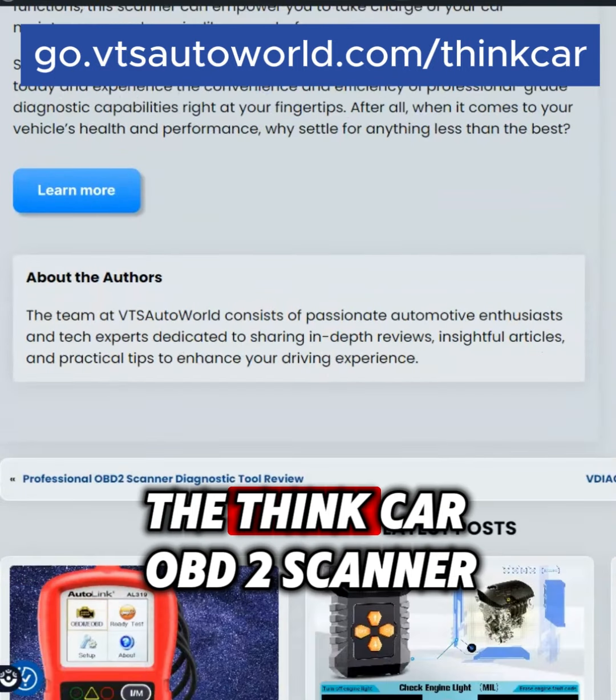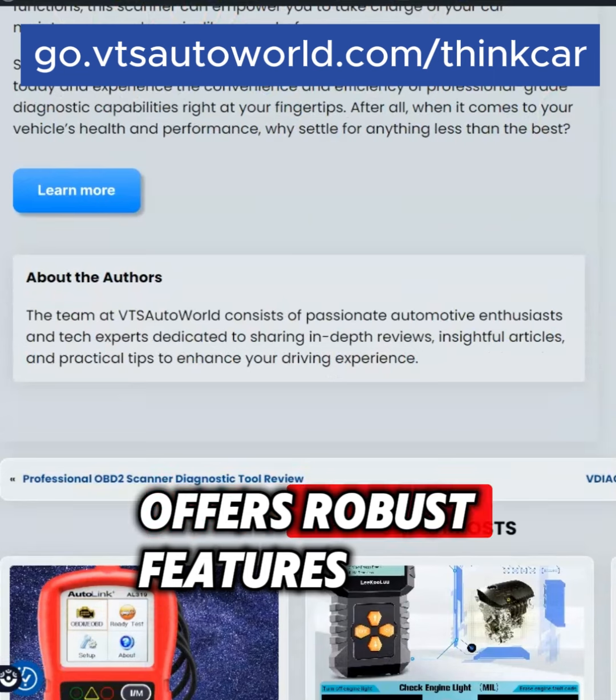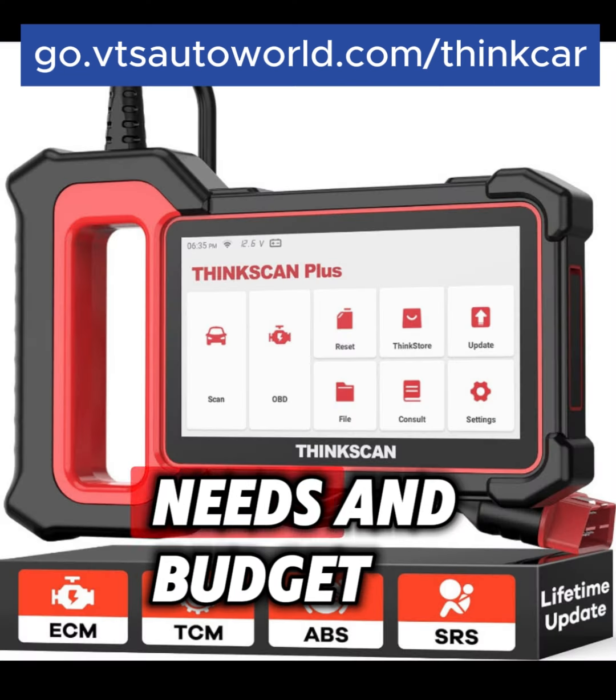In summary, the ThinkCar OBD2 scanner offers robust features, but make sure it fits your needs and budget.